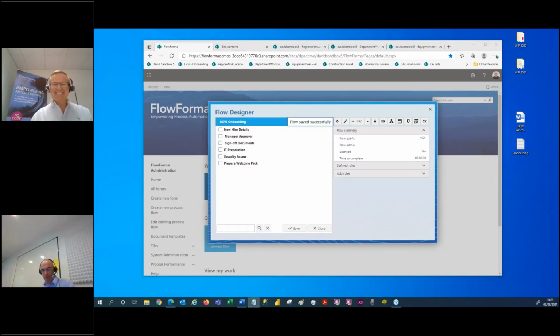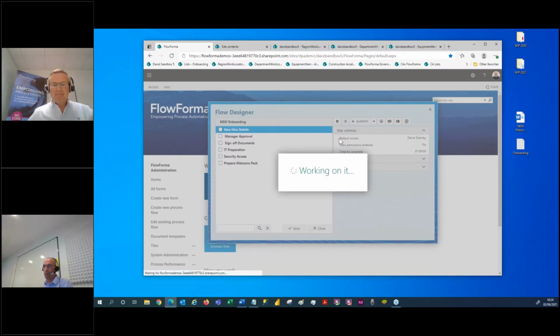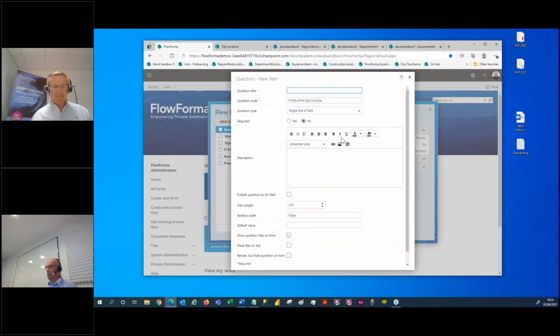So what I'm going to do now is start adding our fields to each step. We're going to go to our first step here. I'm going to go to add question. Now I can also reuse questions. Any questions created here get appended to a questions list. Same with steps. I can reuse steps as well, and I can make copies of steps and repurpose them for a specific need. So maybe you've got an approval step you want to reuse over and over again, you can do so.